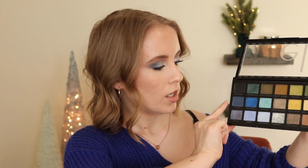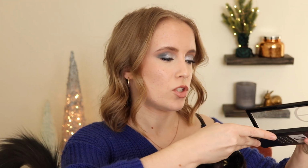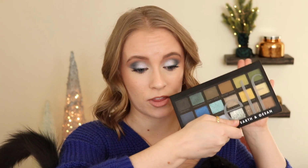I'm wearing Abyss and Oasis, those two matte blues. I love how unique some of these blues are. Just a wonderful palette for $14. I think one of the best palettes at the drugstore, both color story wise and quality wise.